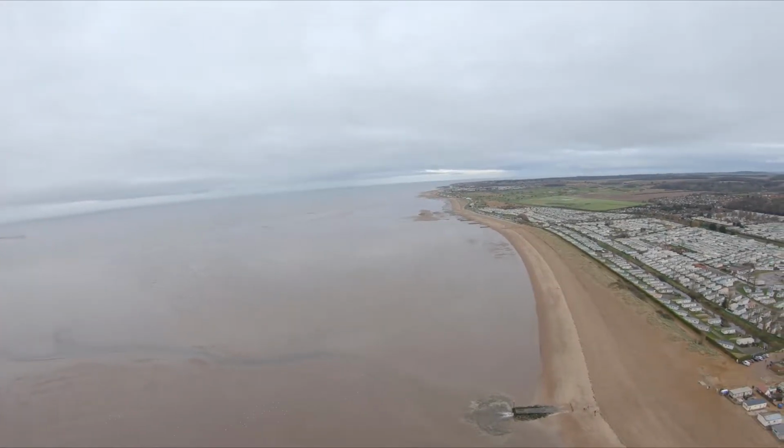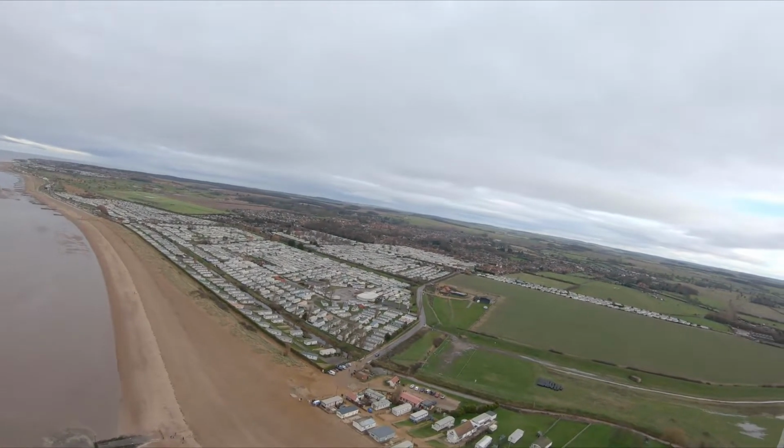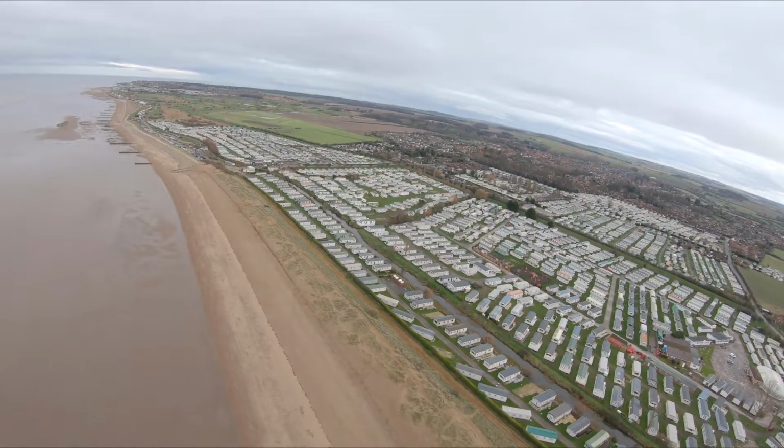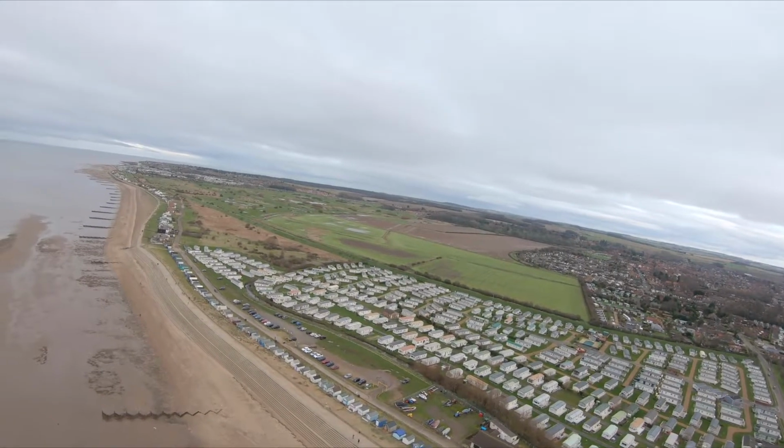On the right hand side is Heacham. So at the front is the holiday park, and behind is Heacham village or town. I'm not sure if it's a village or a town.